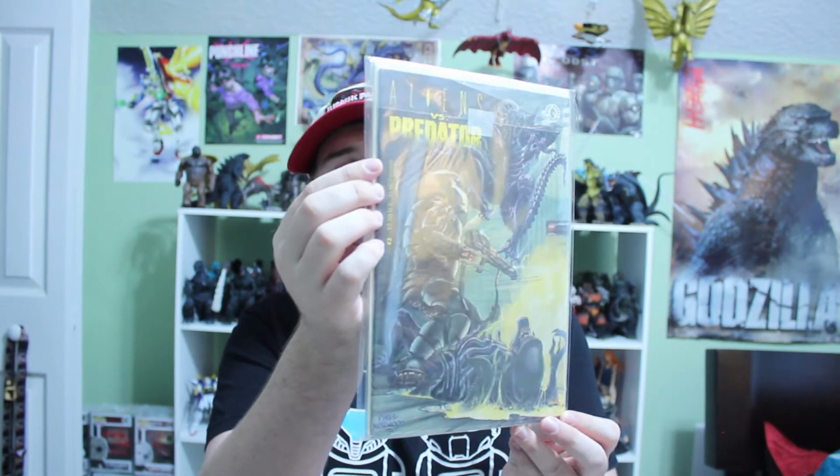Some of the art, it introduces a lot of cool characters. It has Broken Tusk. It has Machiko, who is a really, really cool character. And for me, this is the quintessential comic for AVP. It's one of the best ones, I think.